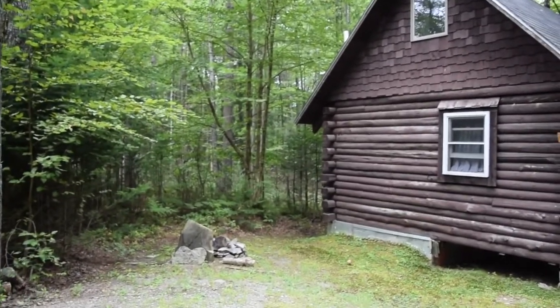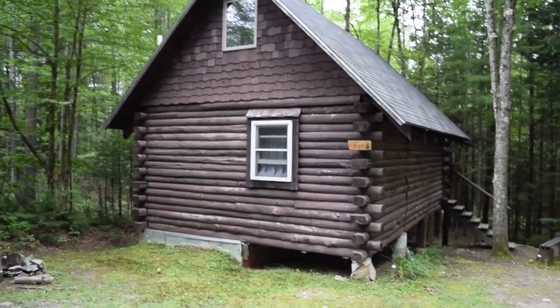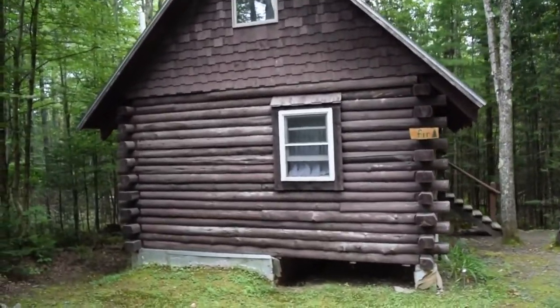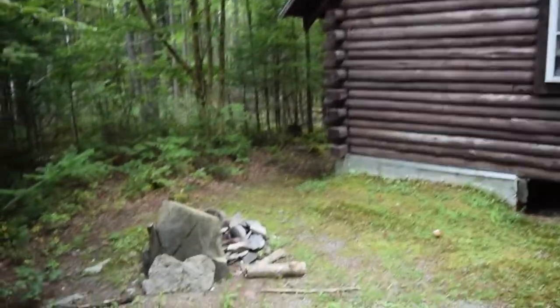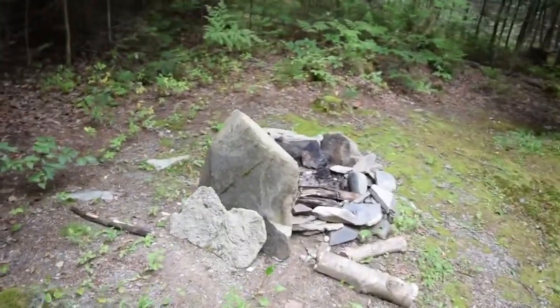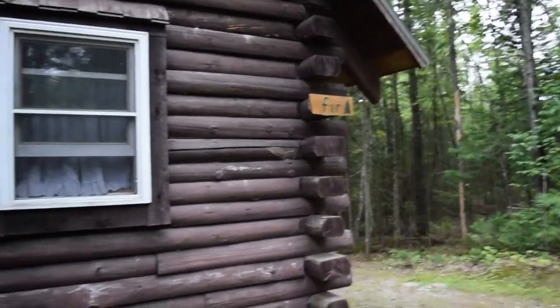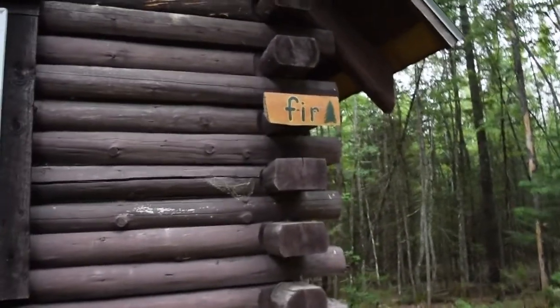Alright guys, we're up in Harmony, Maine right now, and this is the cabin that we stayed in. It's actually really nice. You got power and heat and a nice shower. You got a nice little fire pit. And this is the fir cabin.